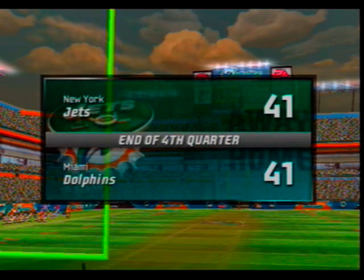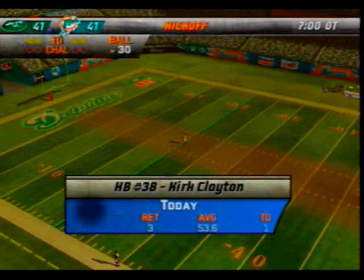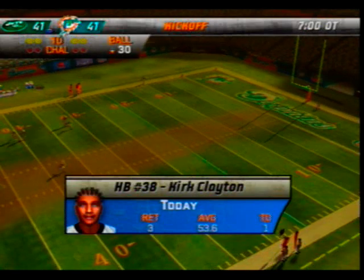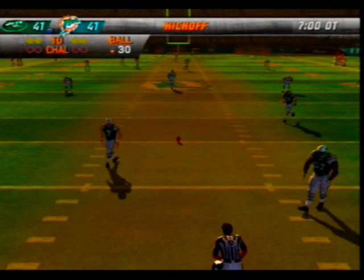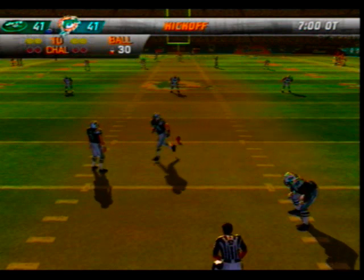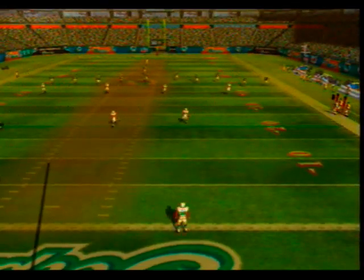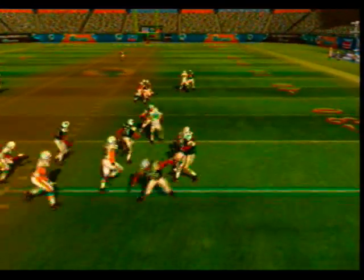Lots of action, lots of points, and we're tied up at the end of regulation. Clayton gets set to return the kickoff as we take a look at his stats. Number 9 is just about ready to kick this one away. This one is handled by Clayton.